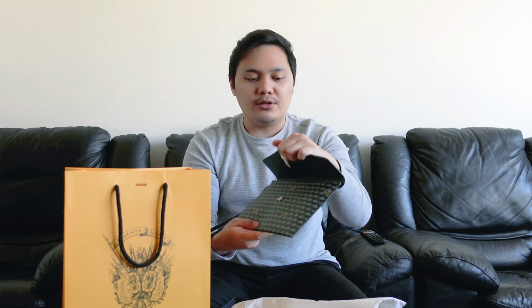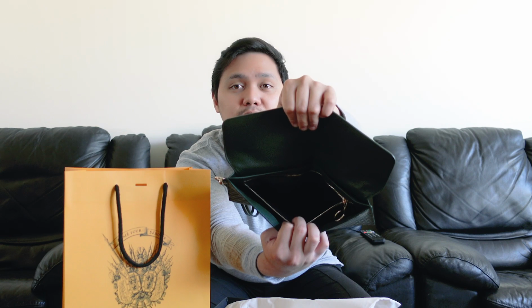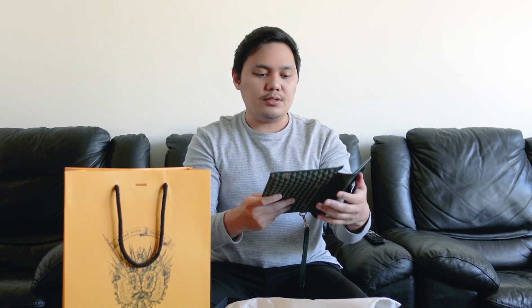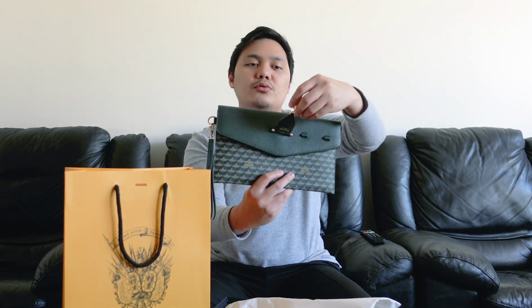Let me just show you what it looks like from the inside. So it's very spacious. You can put a lot of things actually inside. You can put your phone, your wallet, your car keys, your mask, or your hand sanitizers. It's really spacious. And there is a zipper compartment as well, as you can see there. So you can put some of your small stuff inside, your coins or whatever, and it is secured by a zipper. So that's really nice. And this is a magnet clip-on as well. So it's easy to open and to close.